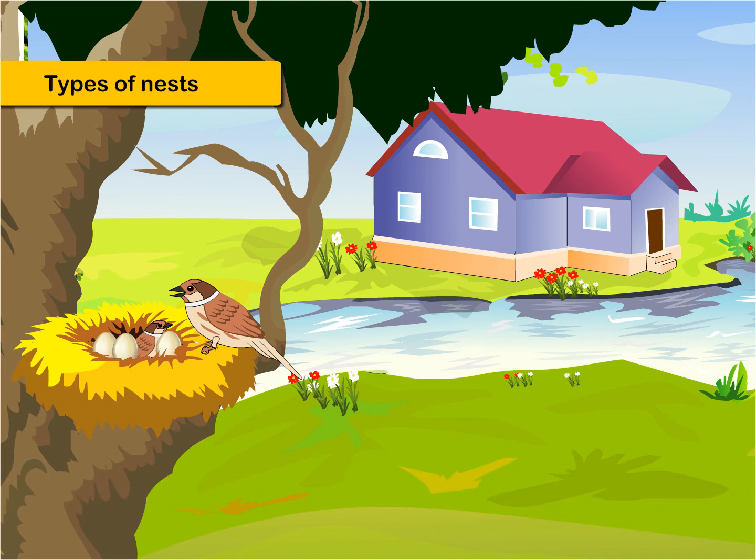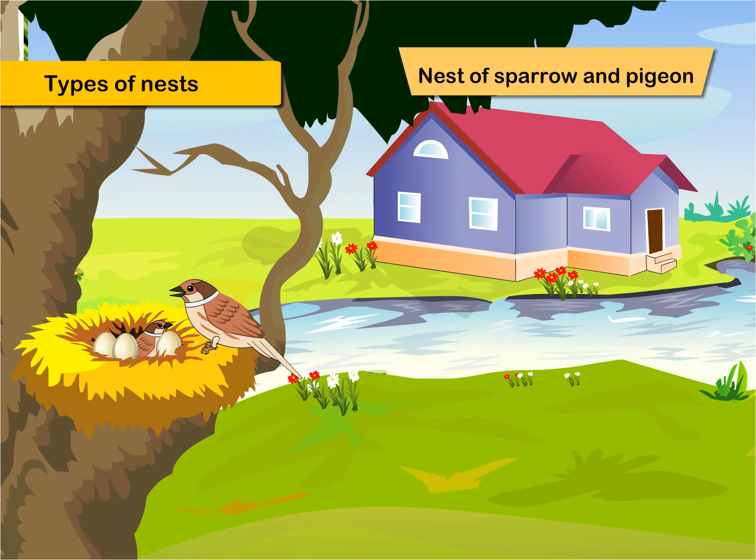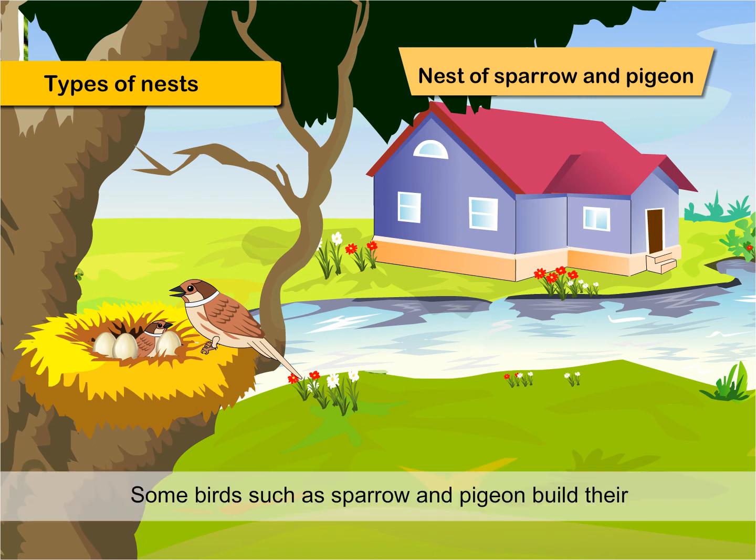Types of nests. Nest of sparrow and pigeon. Some birds such as sparrow and pigeon build their nests in safe places, like houses and trees. They use grass, leaves, feathers, etc. to line the inside of the nest.